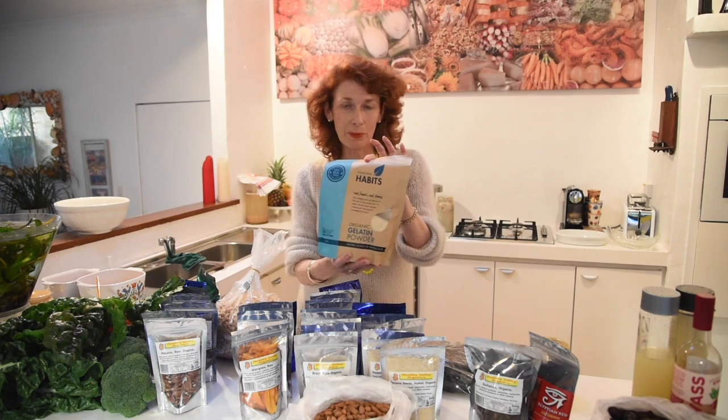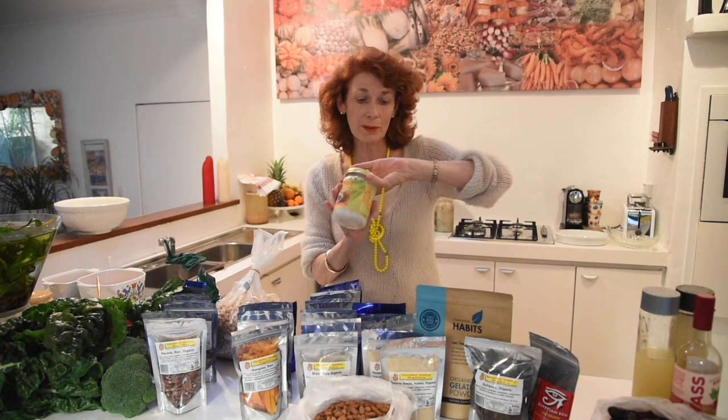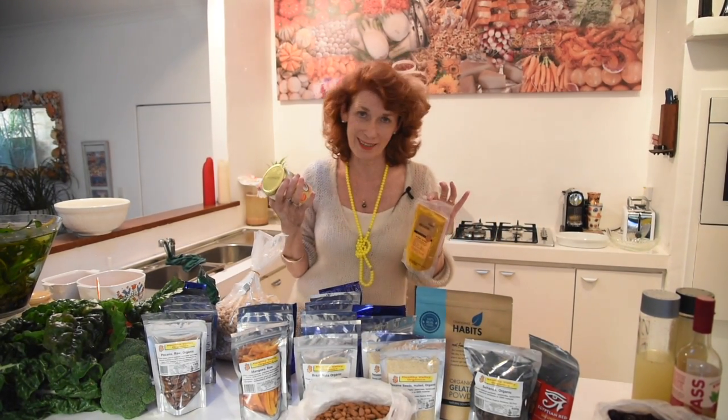Things like gelatin, that goes into our smoothies. Coconut oil also goes into our smoothies. Turmeric also goes into our smoothies, and then we would add things like whatever fruit is in season, and then maybe some ginger. So that gives you an idea of what goes in our smoothies every single morning.